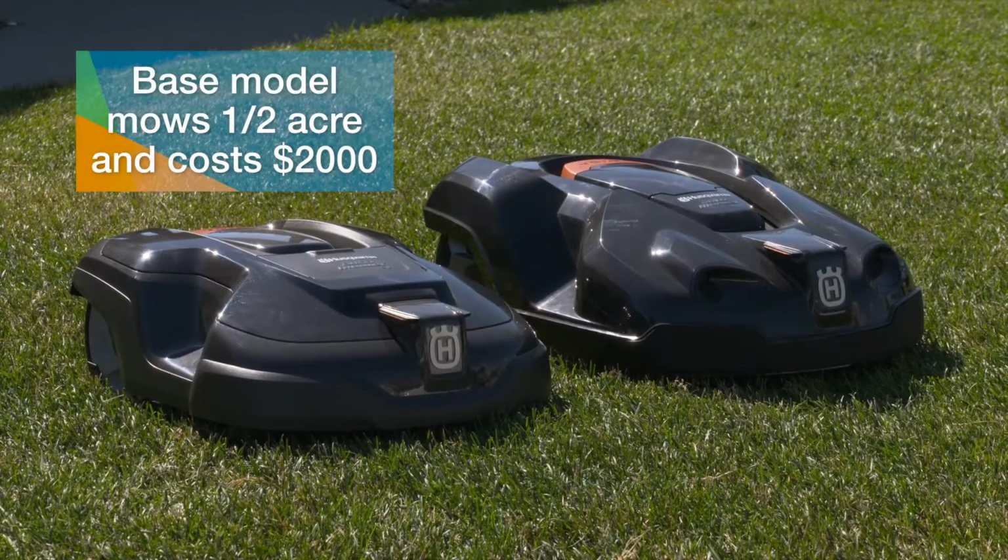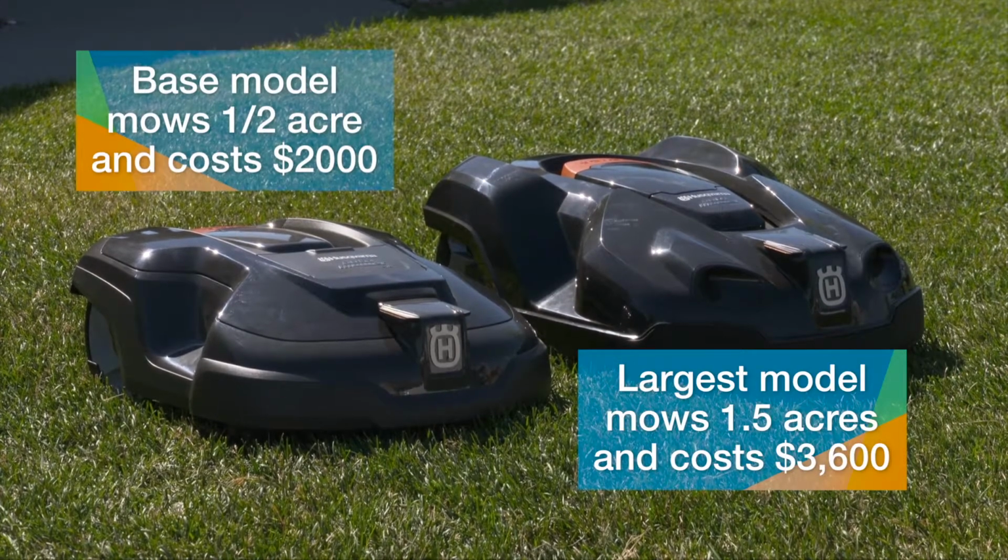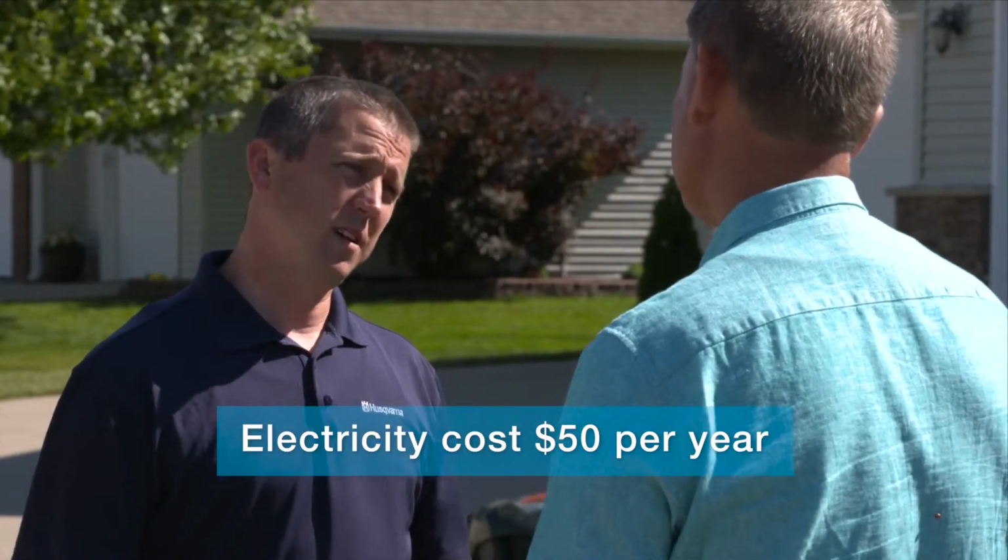How about, okay, as we look at this cost? So you're looking, base is $2,000, runs up to about $3,600, okay. And the largest one will do 1.5 acres. And how much electricity does it use on average for a year? So surprisingly, it's about $50 a year.